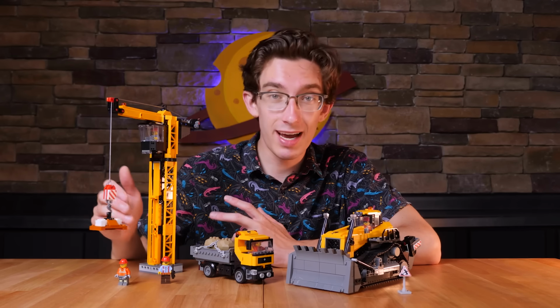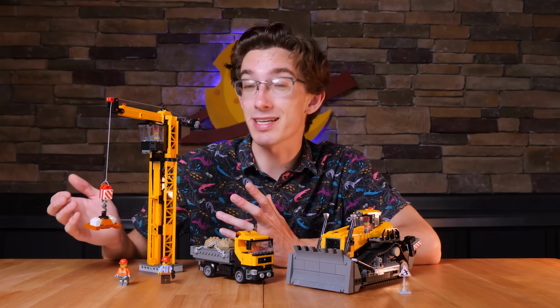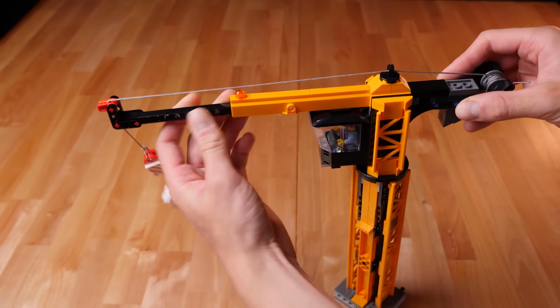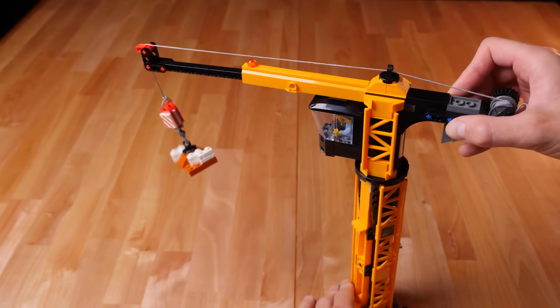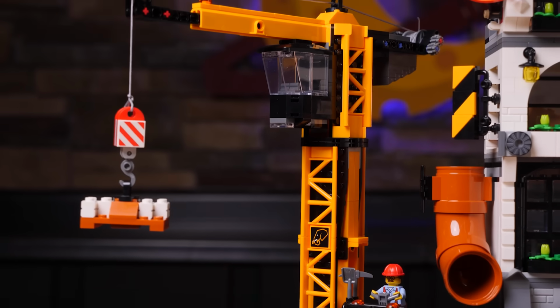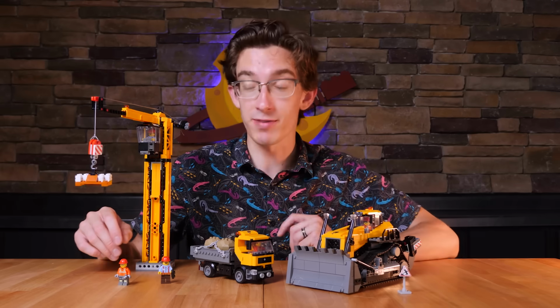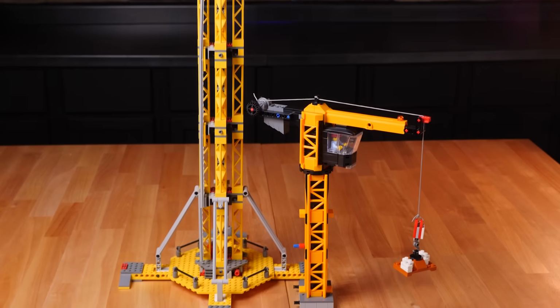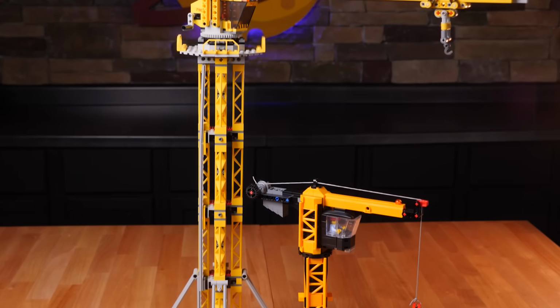Even with its small size, it still does everything you'd want a crane like this to do. The boom can indeed extend, and naturally the whole thing can turn on the top too. Alongside the city tower, I think it looks perfectly respectable. Even besides these smaller vehicles here, I don't mind it so much. But it's once you get to the older sets that you realize, oh yeah, they don't make them like they used to.